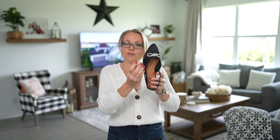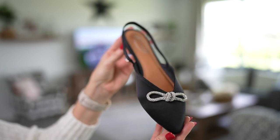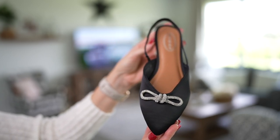Now, these sandals do fit kind of wide. I did pick up an 8.5. I usually wear an 8.5, sometimes a size 9. I liked how they had a little bit of a wide fit, so they're not too narrow, but overall, just a cute pair of sandals, a great way to dress up an outfit, or even wear these with a pair of jeans to add a little bit of sparkle. Now, these shoes sell for $34.